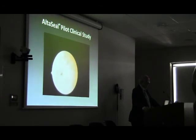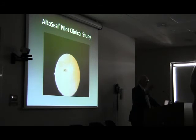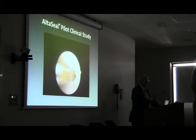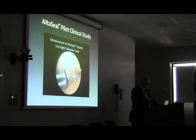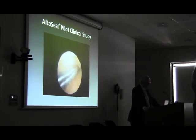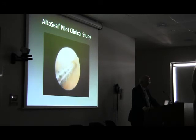So it doesn't leave any trailing bits like the Essure did, and it's just got steel in it. There's nothing else in it apart from steel. So it's the same steel as you'll have in cardiac stents, so there's a lot of experience with that metal. And again, this is just the other tube for deployment.